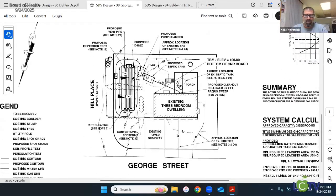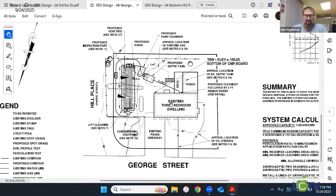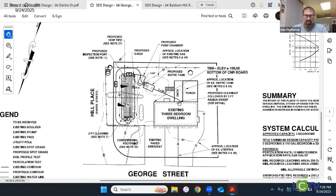So what we're proposing to do is, this house has plumbing in the lower level. So we're going to come out and put a clean out and a 2-foot radius sweep and get the tank away from underneath the structure. So we're going to put a new 1,500 gallon 2-compartment tank, and that's going to flow to a 1,000 gallon pump chamber, which is going to pump the liquid up to a system composed of the Presby EnviroSeptic that's 10.5 feet wide by 42 feet long.